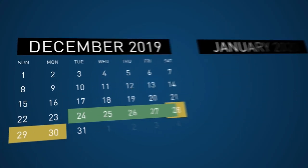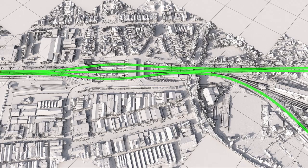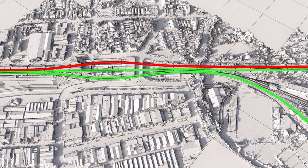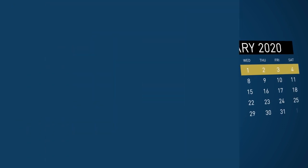The second part of the shutdown at 1000 hours on the 28th of December will see SMU hand back to Sydney Trains the Illawarra main lines to allow passenger services to resume on the eastern suburbs and Illawarra lines, stopping at platforms 5 and 6. SMU will continue to work on the Illawarra locals and the Bankstown lines, which will be under possession and isolated until 0200 hours on Monday the 6th of January 2020.